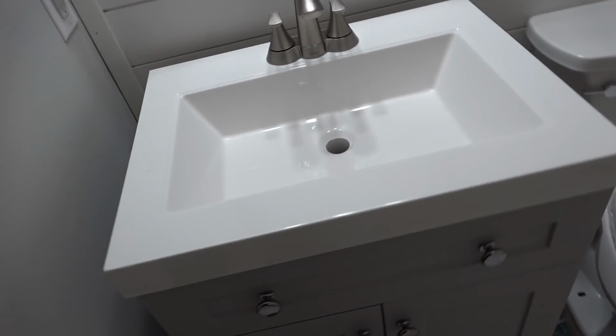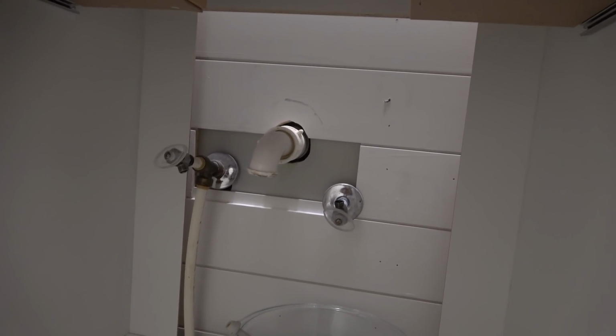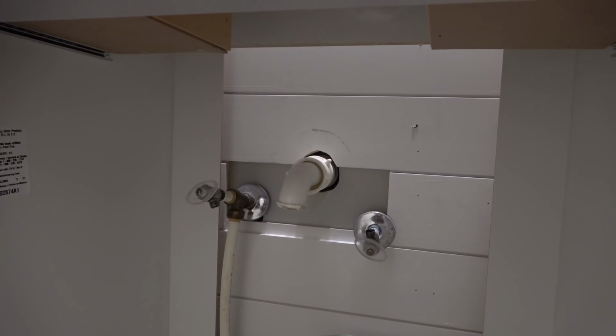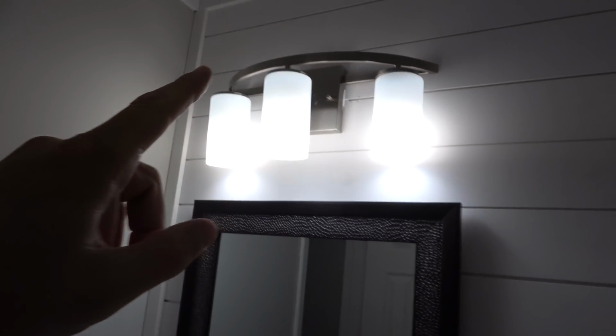On the wall behind here, I didn't even try to go around those pipes, in case we ever need to work on those. I kind of left an opening there. Now, when I got to the toilet, I did do a cut around there. I did a cut around the shower over here and the light fixture. I did all that, so that all finished out nicely.